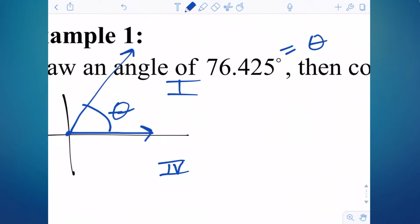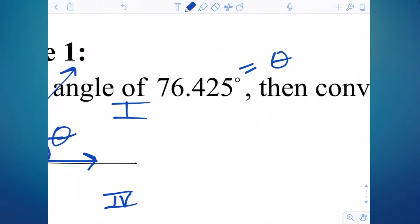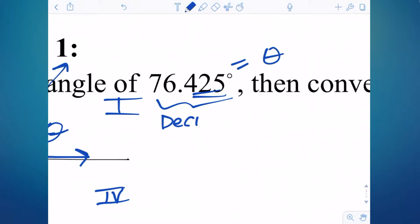Now notice that it's 76 full degrees and 0.425 of another. There is a way to measure fractions of a degree other than this way. This is called decimal degrees. You have 76 full degrees plus 425 thousandths of another full degree. Decimal implies base 10, not base 60.